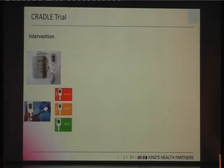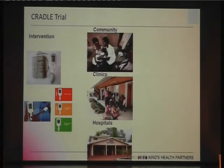The intervention, of course, is the Cradle VSA and also a simple educational package. And we're introducing it into every level of care. So community providers, where they're already engaged with programmes, so for example, traditional birth attendants in Haiti and community health volunteers in Malawi and in Zambia, into district clinics and also all the way up into the tertiary hospitals. And we're implementing the device into routine care, so we're not changing pathways or management practice, we're just introducing it in the context of that environment.